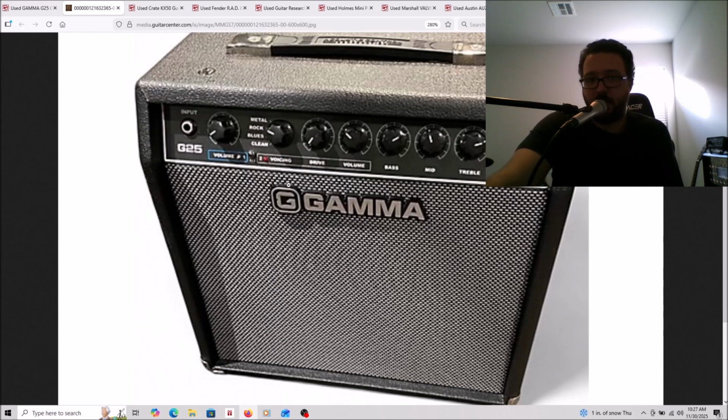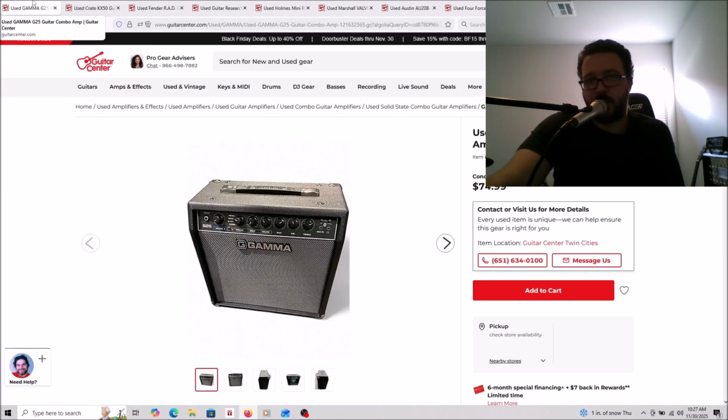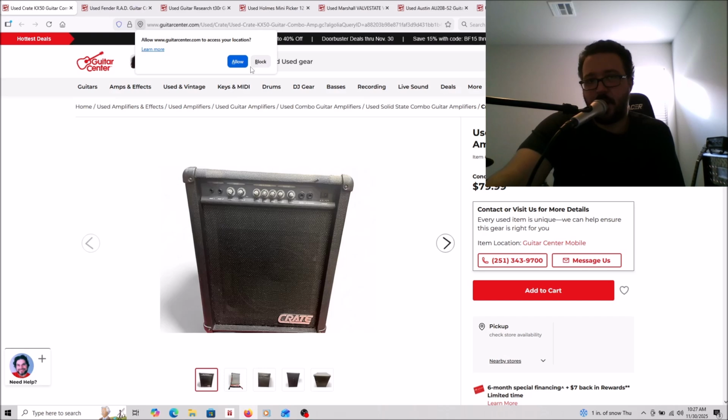You have, looks like 4 channels. That's pretty cool. It has an aux in and a headphone out. It's basically loaded with features: bass, mid, treble, volume, drive. That's your voicing, or I guess your channel switch. But I guess it doesn't have reverb, but it looks to be fairly feature-rich for what it is. I just don't have any experience with it tonally, so I'm going to rule that one out.